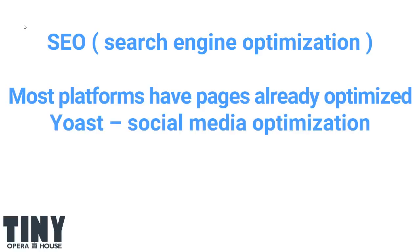If you're using an all-in-one platform, most of these already do this. Most of these already will organize the text in a way that is searchable. We'll put text in different headers that can make it searchable. So you don't really need to worry about this. I guess the point of this slide is to say that it's not really worth worrying about right now.